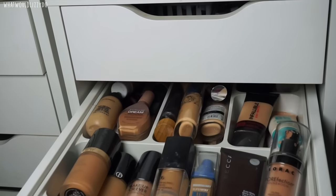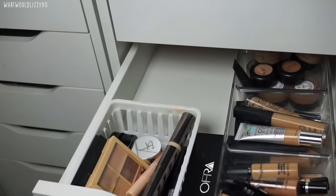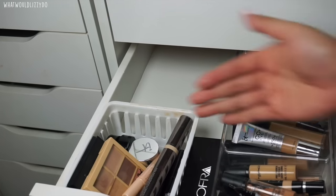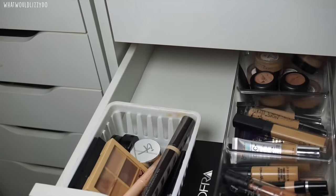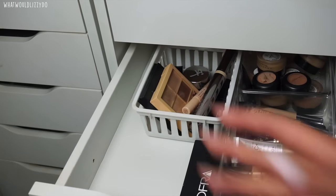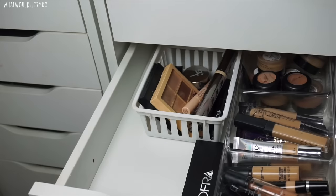So again, this was my foundation drawer that I redid. And now here's my concealer drawer, which I love how empty it looks, honestly. I wish that this tray could fit this way, but it's okay. This is all my concealers I'm keeping. I know it's still a lot, but I love how there's empty space, and if I want to try something, I can put it right here, or I can put the ones that I didn't open in here. So yeah, I really like this.